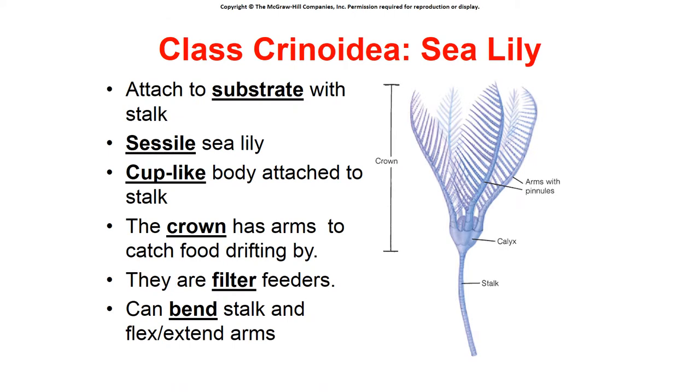Now we move on to a slightly different class, class Crinoidea. This includes sea lilies. And the difference between these guys and the previous class is that they have a stalk. They are mostly sessile. They use this stalk to attach to a substrate.